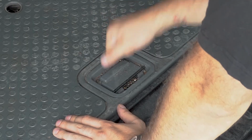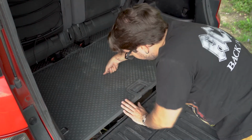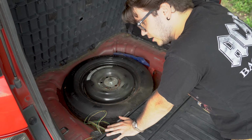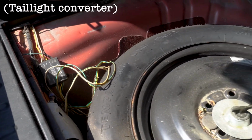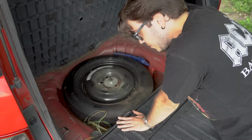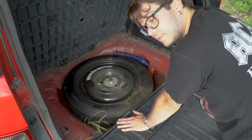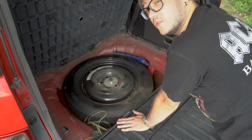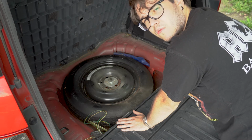I'm assuming there used to be a handle here, but alas, it's not here anymore. So let's just prop it up just like so. Oh, we have an electronic device here. It looks like it's for a trailer. That looks like the connector to activate the turn signals and the brake signals of a trailer, which would make sense because of the transmission issues. As described after speaking with a specialist, it turned out that oftentimes these transmissions fail when you start towing heavy things with these cars that they're not meant to tow.